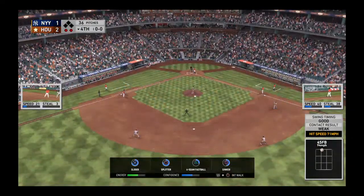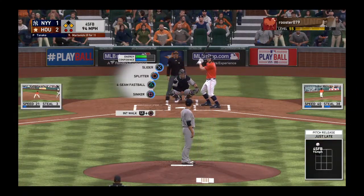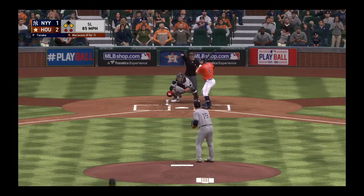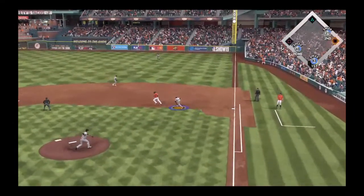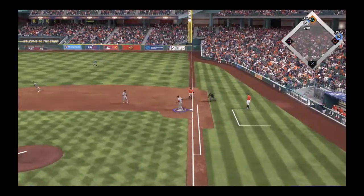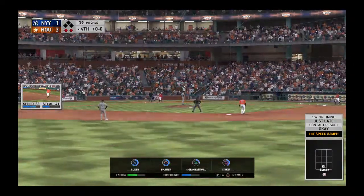Here's Jake Marisnick, comes into this at-bat 0 for 1 in the ball game. Here's a fastball upstairs, 1-0. 2 runs, 5 hits, 1 error so far for the Astros. Now he starts to chase a pitch outside, and he can't pull the bat back in time. It's strike 1. Oh, and he has some trouble with it. And the throw will be too late as he can't recover in time.